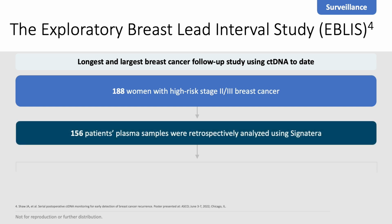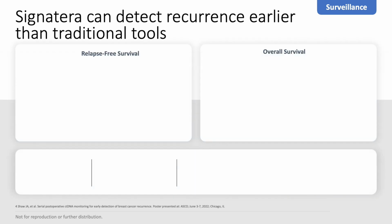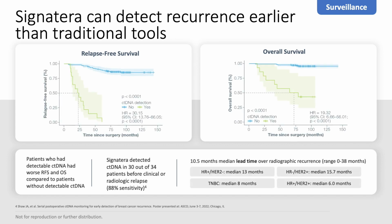There were 156 patient samples that were analyzed with the Signatera assay, and then you can see this breakdown that the majority were HR positive, HER2 negative, but we also had triple positive breast cancer, triple negative, and 8 HER2 positive patients as well. And so I'll just pull these up automatically because they're really impressive.